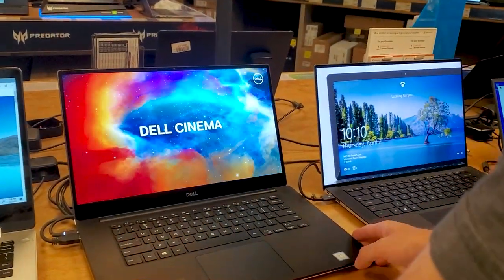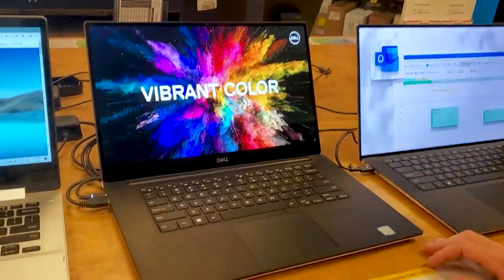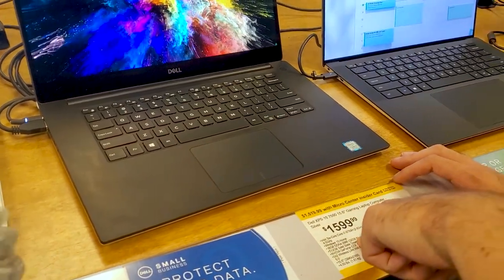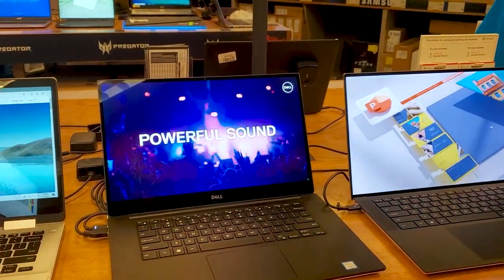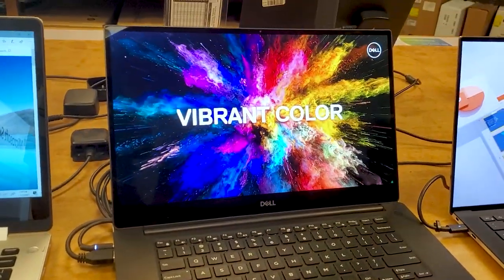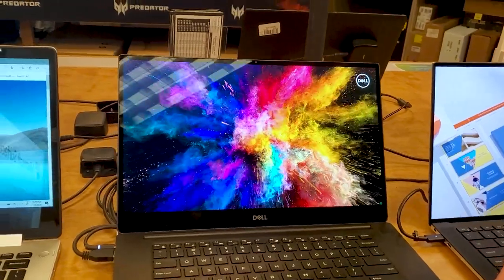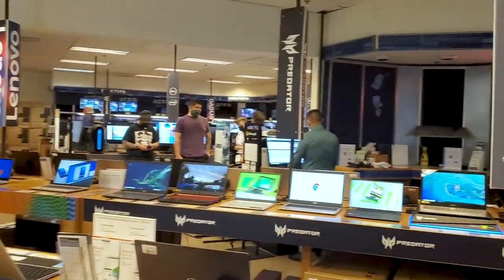Oh, here's the next. Not gonna lie, those colors look really nice. I think this one has the 4K display. This one has the 9th gen CPU, 16 gigs of RAM, 512 gig SSD, the 1650. Very nice, vibrant color. Oh, this is a nice laptop. I gotta admit, they're pretty busy though. There's a good amount of people here.